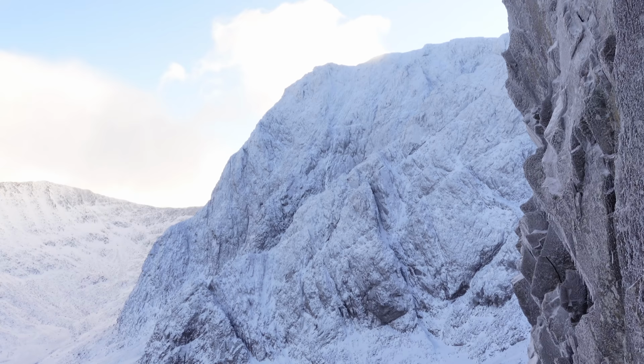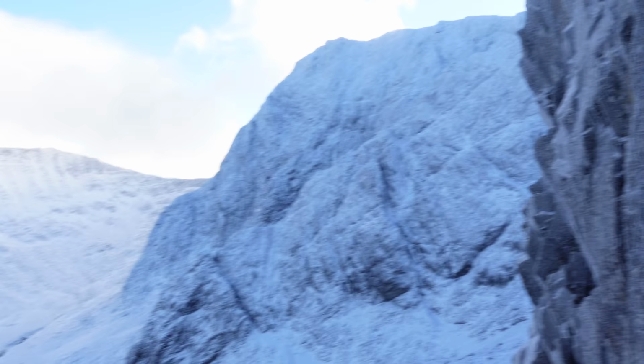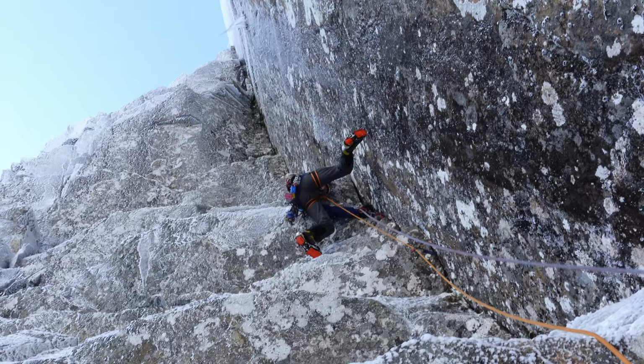The Ben looks pretty rimed up. The Ben gets really rimed up on a northeasterly wind, and it pushes the snow into the quarry. So everything's in good nick. That's why this corner is slightly rimed, and doesn't normally get that.